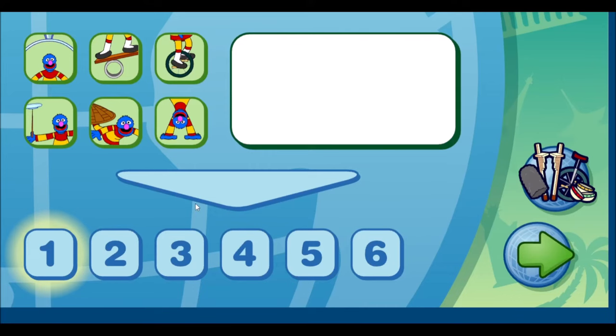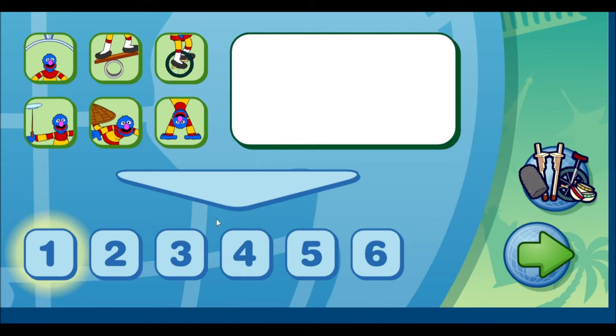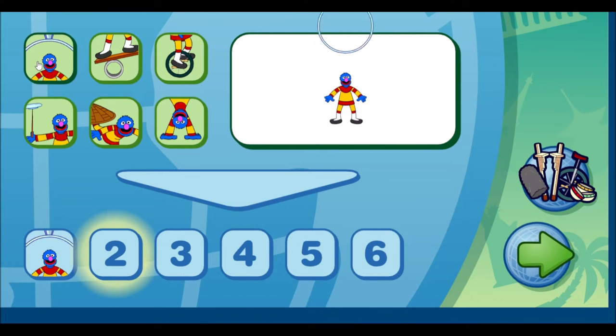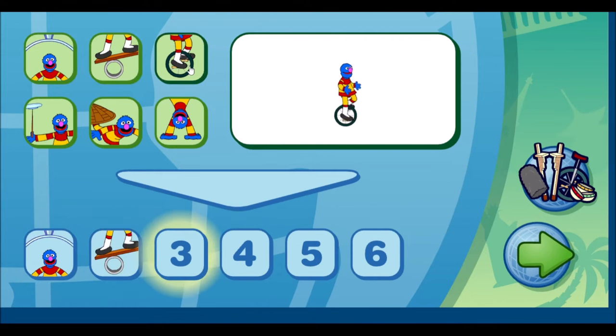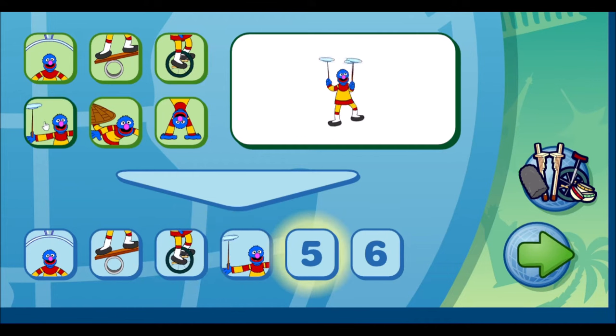Let's make a dance together. Click on one of the dance moves. Keep clicking on dance moves until the counter is full. You sure know a lot about making up dances. Hooray! This looks very funky. I cannot wait to dance your dance.